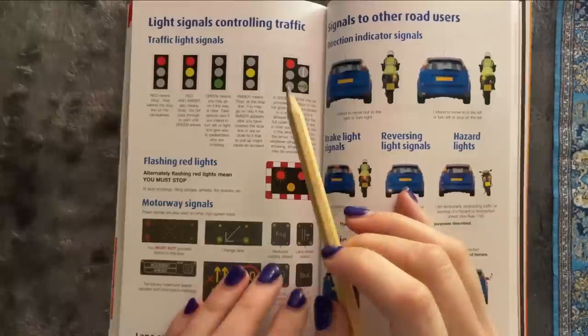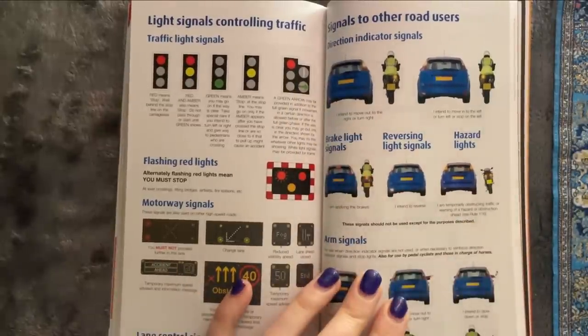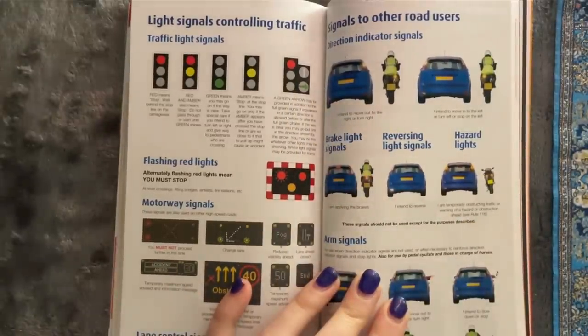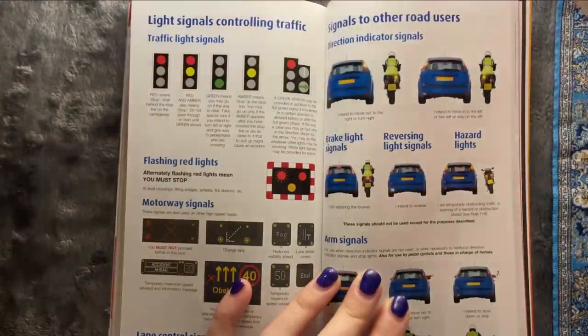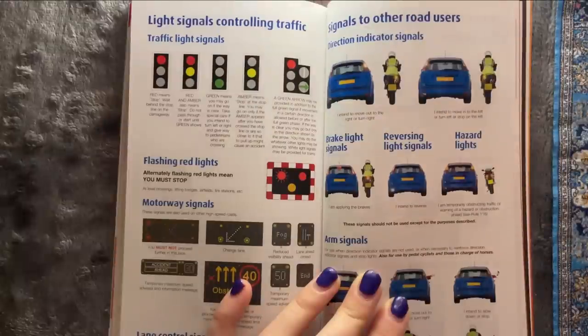Okay, let me bring some of my lights on the other side because I am struggling a little bit to see. Oh, that's better. Okay.